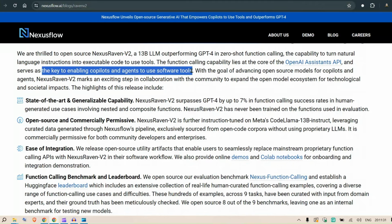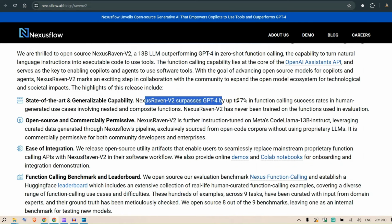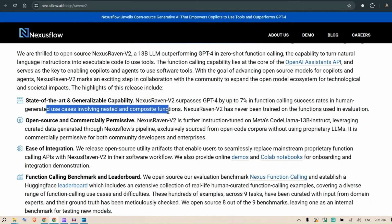So function calling is a process which lets the LLM use different tools so that the answers are more enhanced and reliable for your use case. We'll go more deeply into how we can do function calling, but this is just for your start. Now, if we see the capabilities, state of the art and generalizable capability, NexusRaven-V2 surpasses GPT-4 by up to 7% in function calling success rates in human-generated use cases involving nested and composite functions. Nested functions means calling a function and then using that result to call another function. Composite functions are more complex functions.